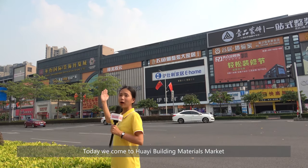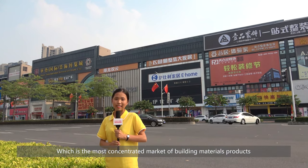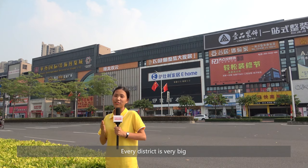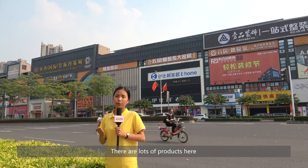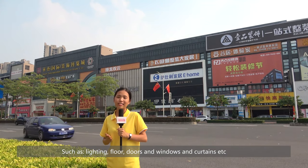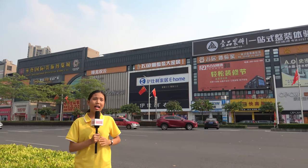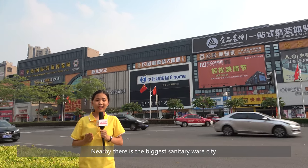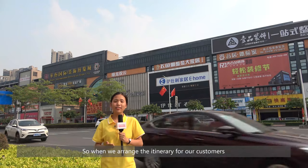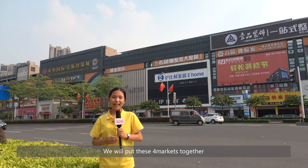Today, we come to Huayi Building Material Market, which is the most concentrated market of building material products. And there's the north, south, west, and east area, and each district is very big. There's a lot of products here, like lighting, floor, doors and windows, and curtains, etc. And we can see that way there is a stone market, and nearby there is the biggest sanitary ware city and tiles market. So when we arrange the itinerary for our customers, we will put these four markets together.